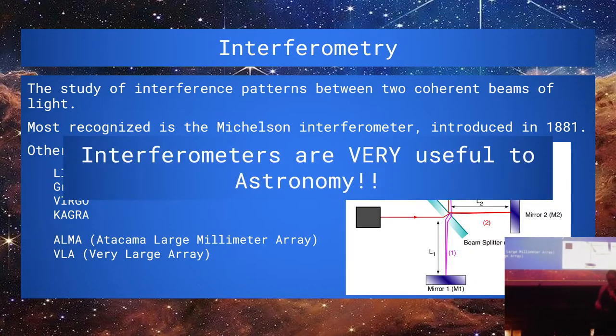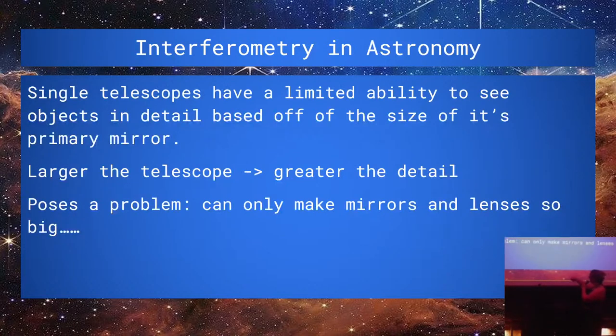So, okay. In conclusion, interferometers, astronomers love them. They're very, very useful, especially since we can only do so much with what we have on the ground with single telescopes. All right, so interferometry and astronomy.